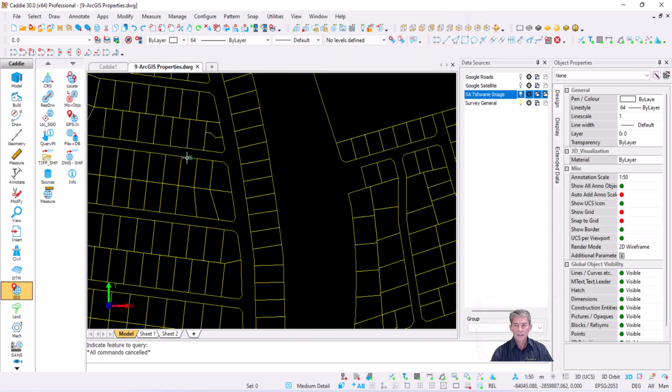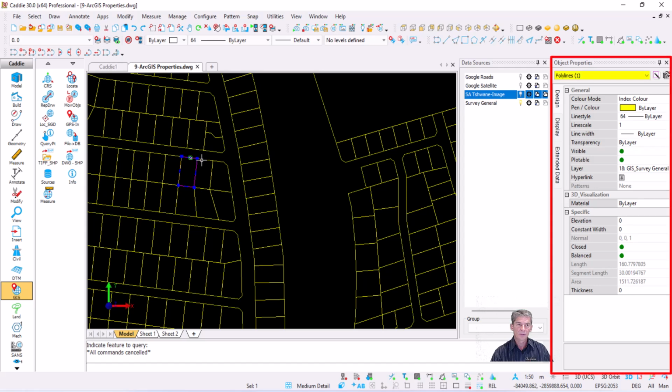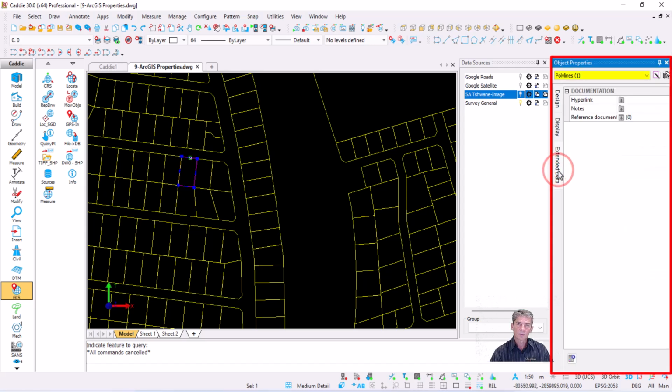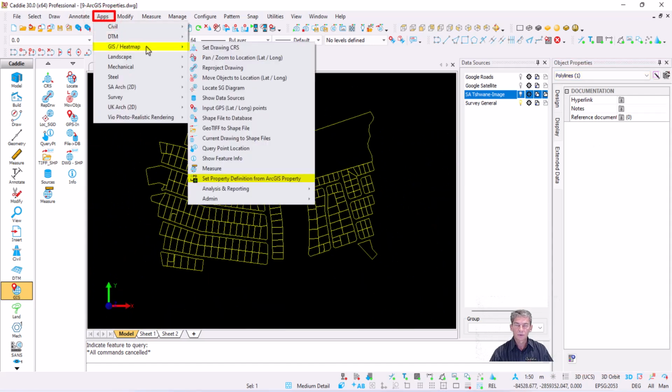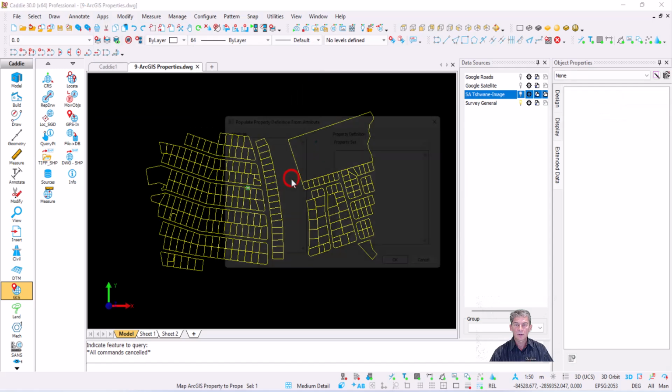So if I select the same site or the Earth, at the right hand side, if I go to my extended data, there's no information yet. So now I'm going to show you the command. It's under application, we go down to GIS heat map, and then we go down to set property definition from ArcGIS property. So I'm going to click on the command.